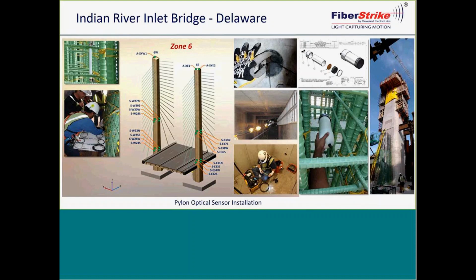Of course, in the very beginning, the pylons were the first thing that we had to install the optical sensors in, mounted to the rebars. You had to come up with a lot of methods. This was the very first optical system. No one had ever done it before. We created a lot of very special applications and ways to run the cabling in the concrete and not damage the fiber.